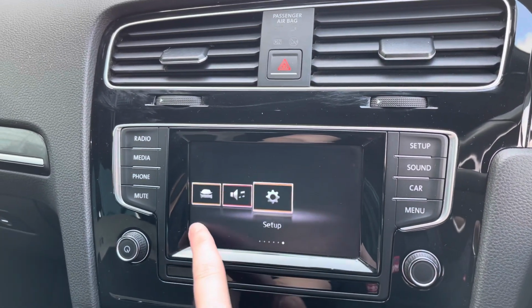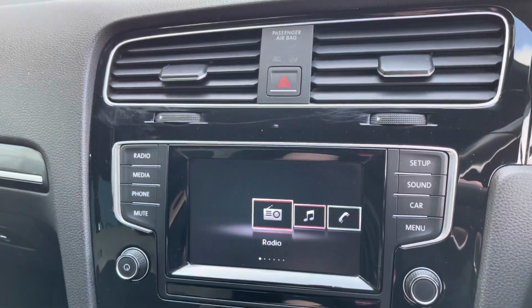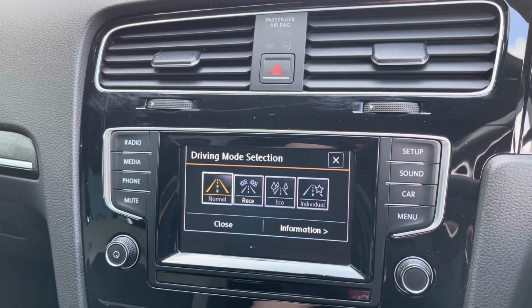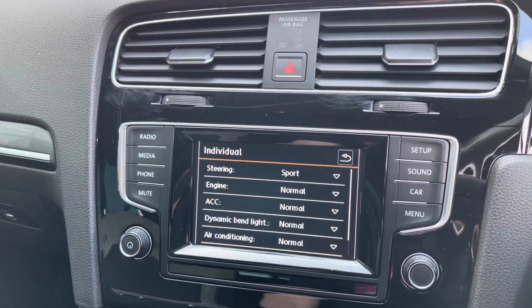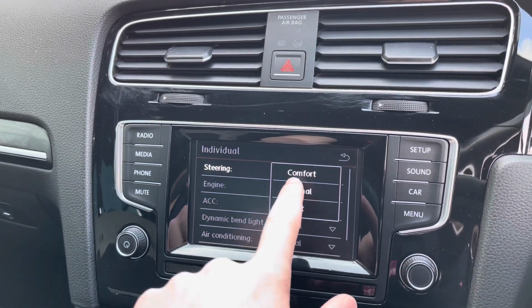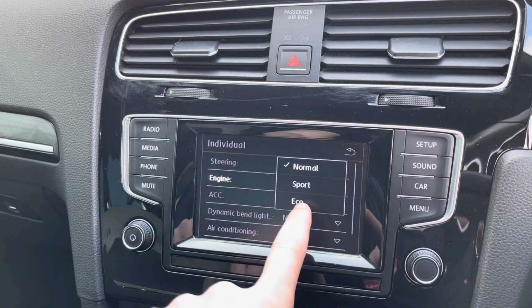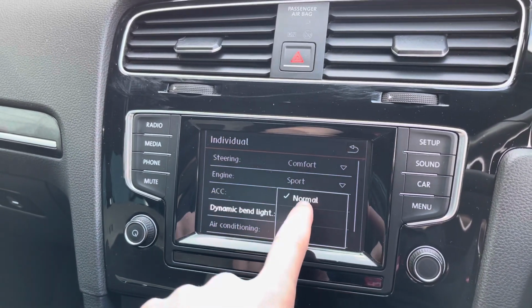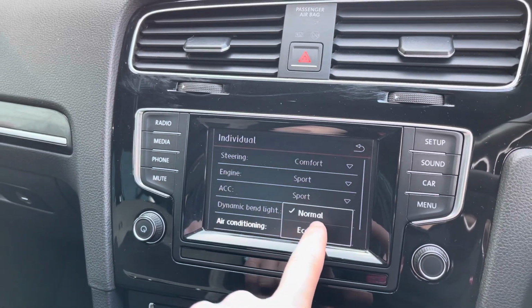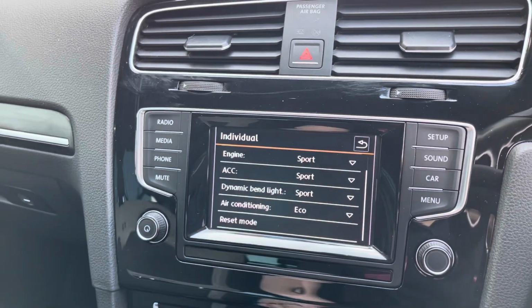And you've got this little menu system here just showing you that it is both touchscreen and analog. Got the drive mode selection from normal, race, eco and individual, where you can go in and personalise your own drive mode, changing things like the steering, engine, ACC, your bend lighting, all different things like that. Your air conditioning as well.